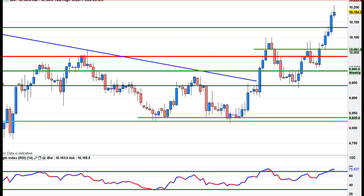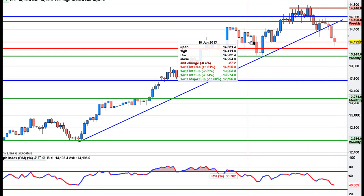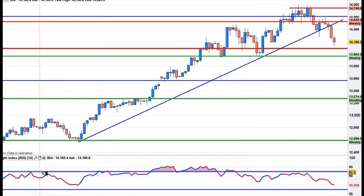Pound yen. I think the safest thing is to ignore hammers when they're under a breakdown like this, but there is a lot of support here. We're right on support at 142, but the pound US dollar is looking a lot sharper than this one at the moment.